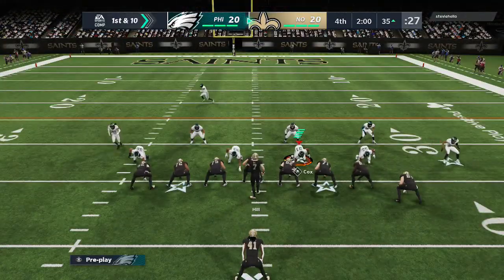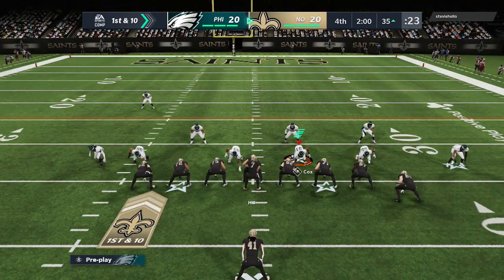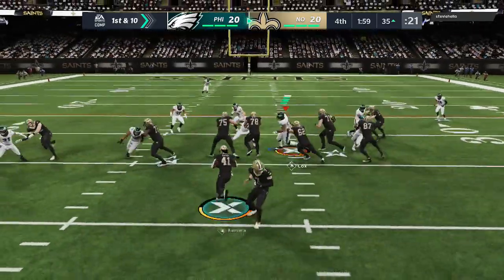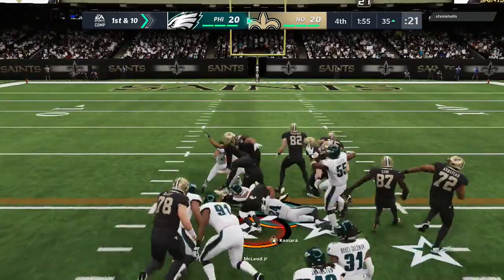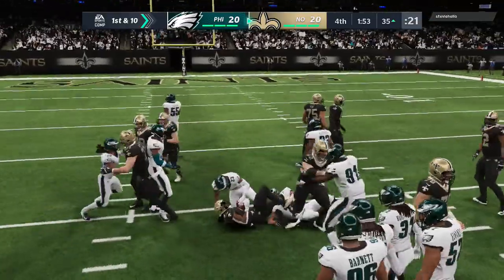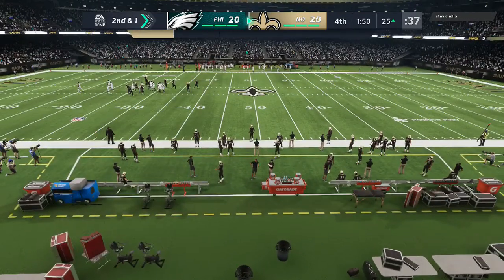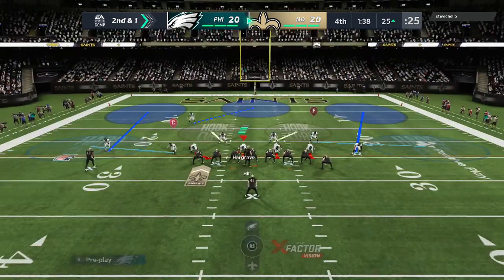So it's Saints football as we get you reset. 3 tight ends in the ball game here on 1st and 10. Kamara. And able to break one tackle, but then quickly brought down. But a nice little gain. A nice run there, 9 yards, and it'll be 2nd down.